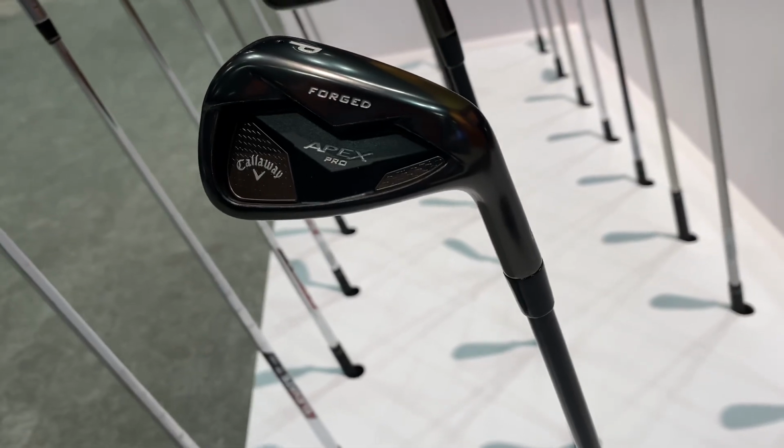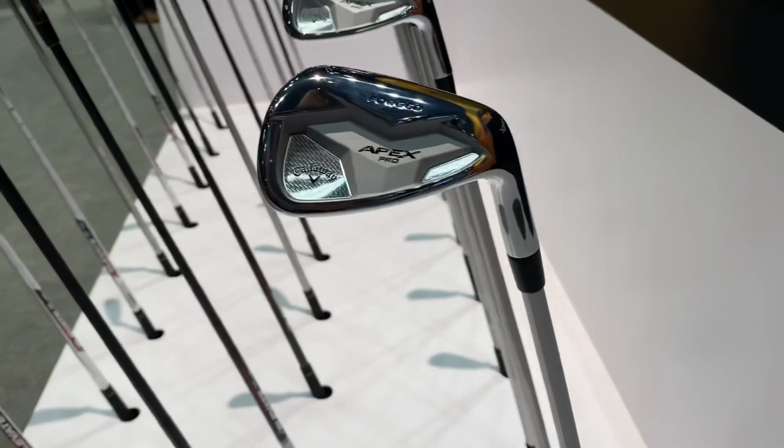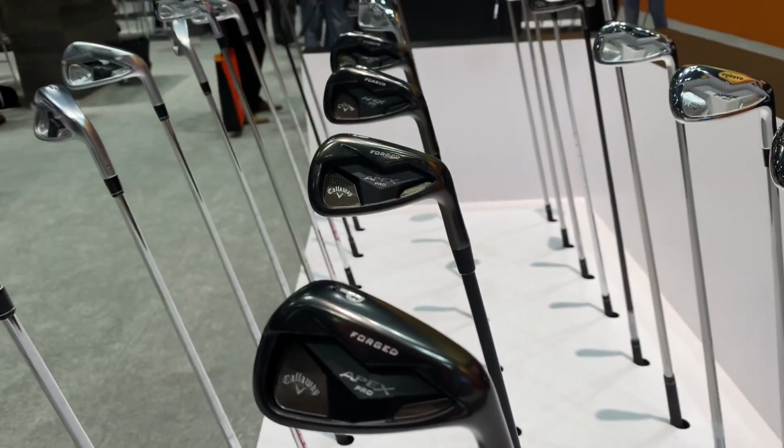There's a look at the black versus smoke finish. The smoke really isn't that dark in person. And here's the Apex Pro. Love the Apex smoke right there. Boom, those look good.